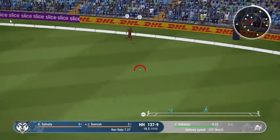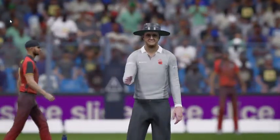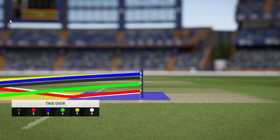Beautiful timing there off the front foot. It's racing away. The fielder out in the deep has some serious work to cut it off. Caressed that nicely through the gap to the boundary. Well, that was another good over. You can see the frustration growing on the batters.